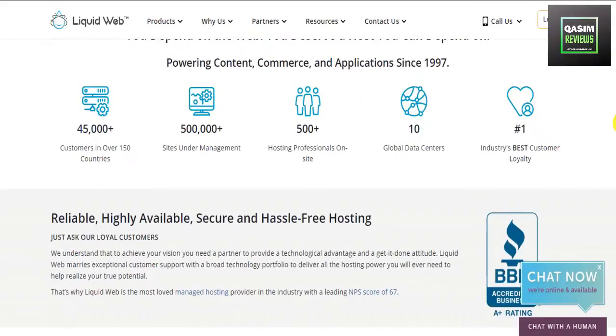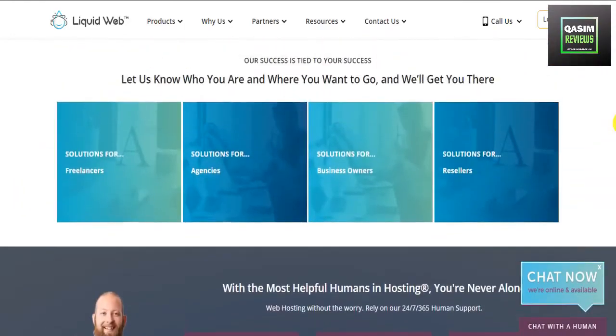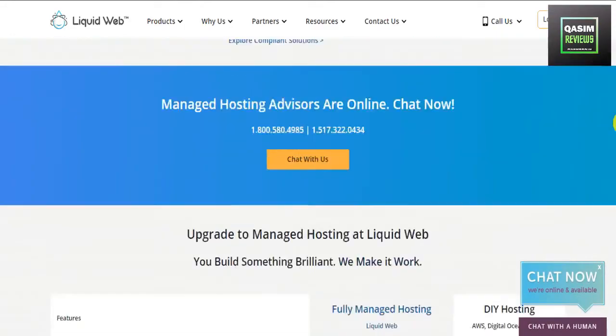Liquid Web Hosting is one of the fastest web hostings we have tested, and if you are looking for the fastest web hosting, then Liquid Web is the right choice for you.